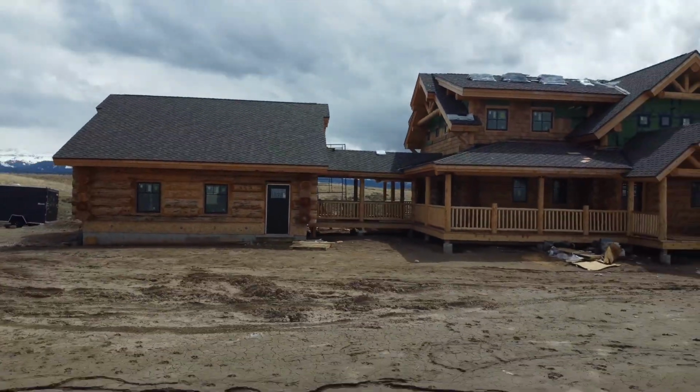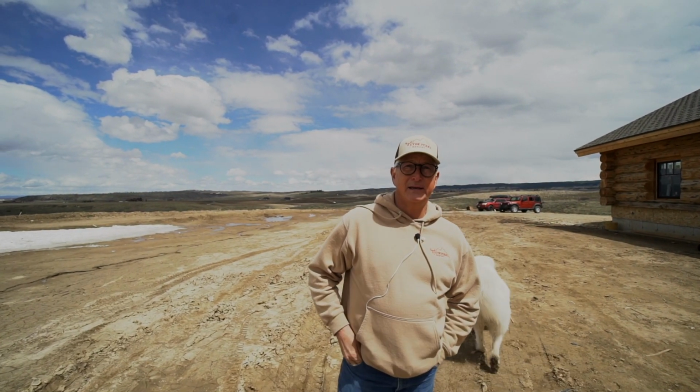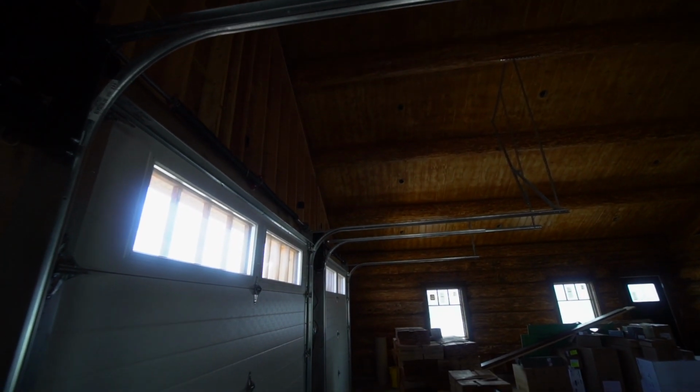And I did the full wrapped around porch because we get a ton of snow in Teton Valley. In fact, this winter was one of the biggest winters we've had in a long time. And the snow's just receding back over the last 2 weeks. But it's a 3-car garage, pretty big, because I have a couple good-sized vehicles to store in there.